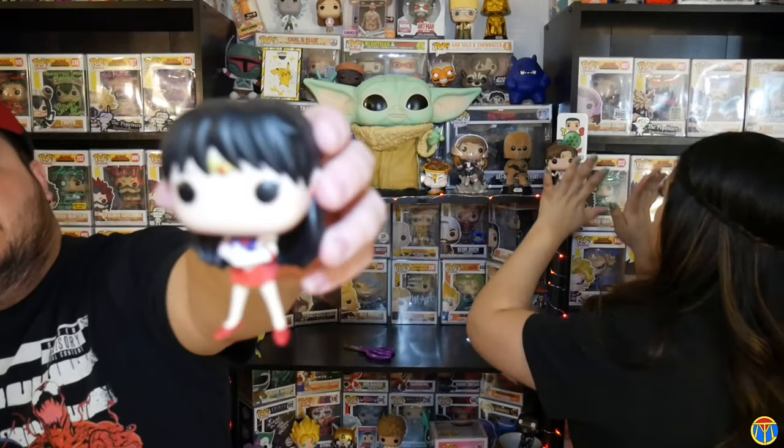But here is the Sailor Mars pop, as you guys saw it spun earlier. She's got her costume on and she's doing a little bit of a pose. I kind of wanted to see more action poses if they make any more Sailor Moon Pops. Especially when they're transforming into their sailor stuff, their scout stuff, I really would like to see that more often. But I don't know how profitable the Sailor Moon line is.